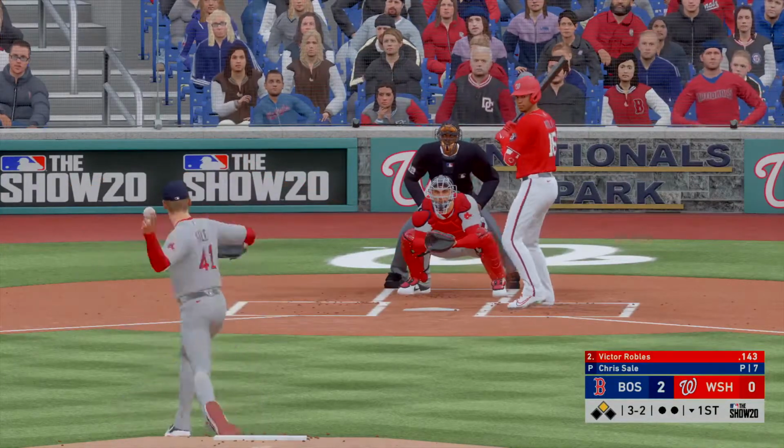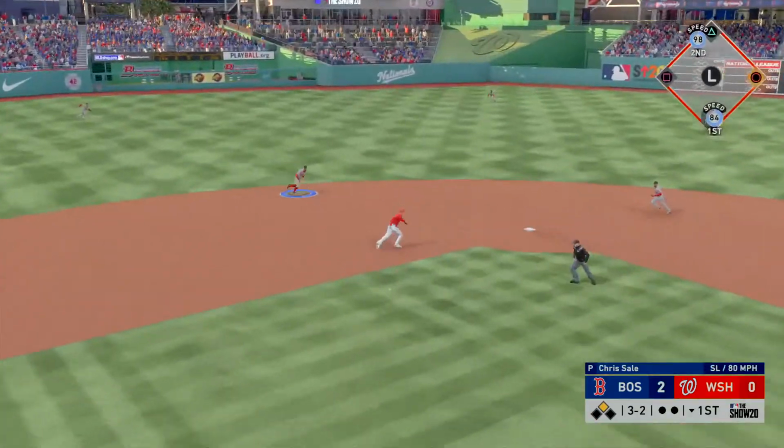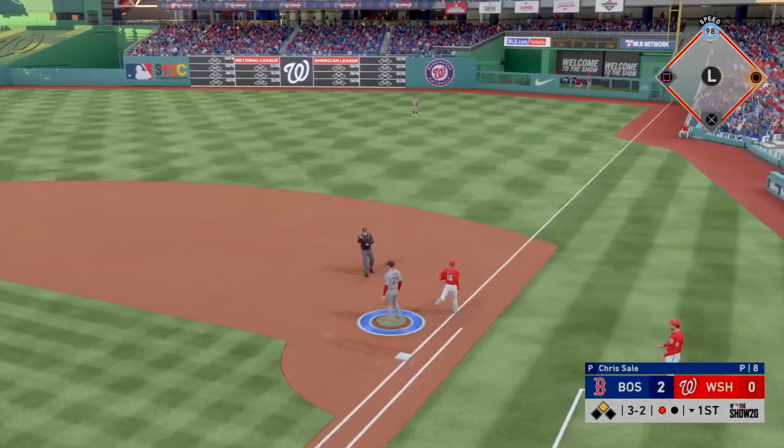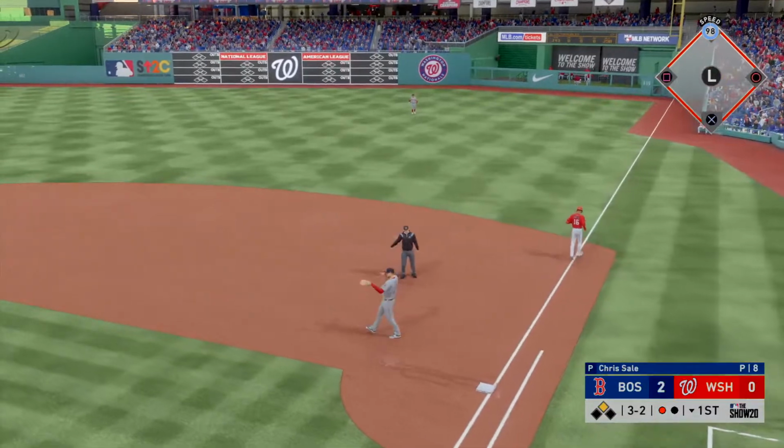Hoping to send him packing. Pitch on its way. Grounded back up the middle. Bogaerts to his left. He's there. Throw to first is in time for the first out.